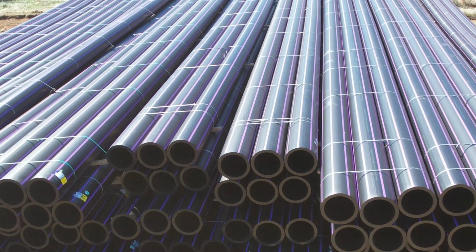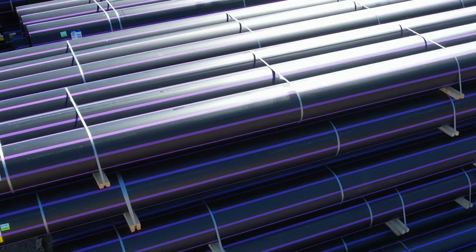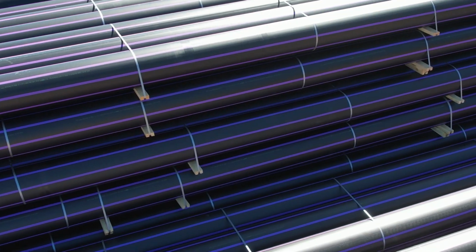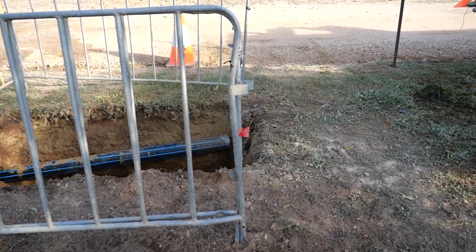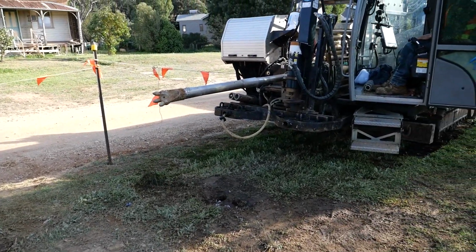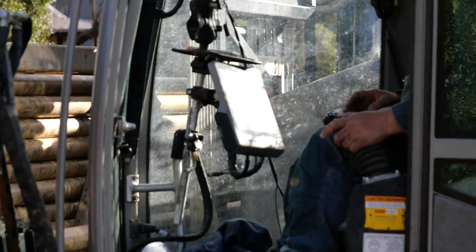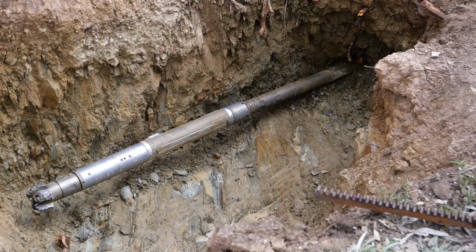There's many different materials that are used for pipelines, and each of those have different characteristics or specifications and benefits. There's also a number of different methodologies that we use to install our pipelines, and they can be broadly categorised into open trenching methods or trenchless trenching methods. The most common trenchless method is horizontal directional drilling.